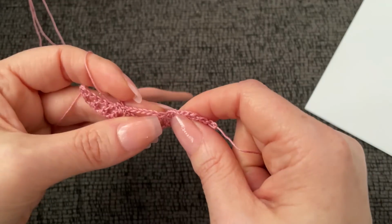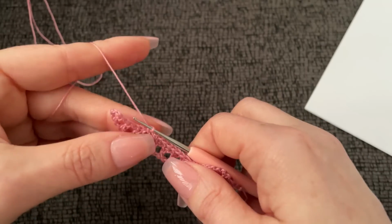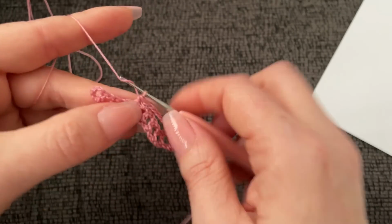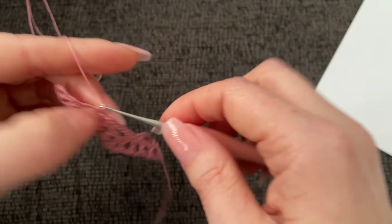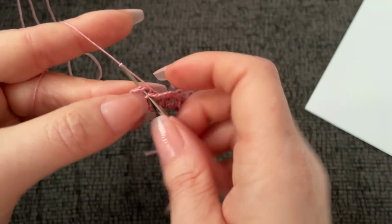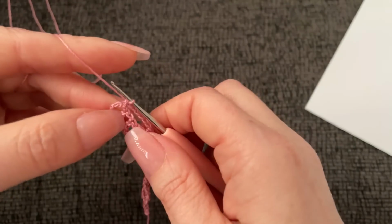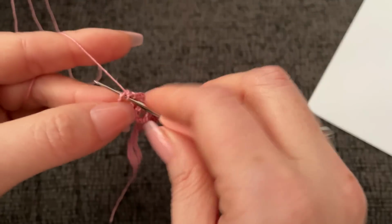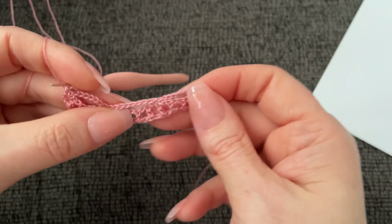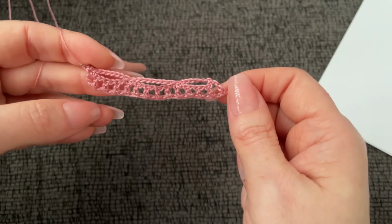Yeah, this doesn't quite seem right. Well, you know what I'm going to do here. 1, 2, 3, 4. I do have enough, but okay, here we go. 1, 2, 3, 4, 5, 6. I feel like this is turning out to be a little bit of a mess. I'm just going to put 2 single crochet on the end here. This seems like it's turning out to be a mess. That's not at all correct. We'll just keep going.